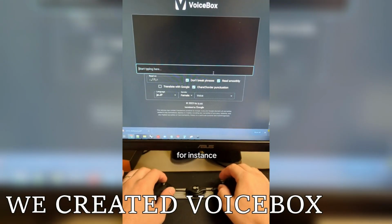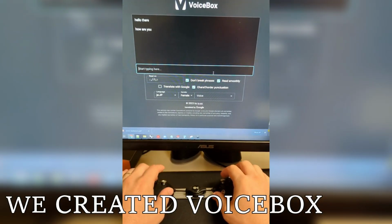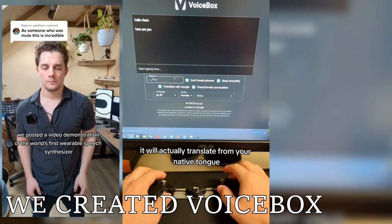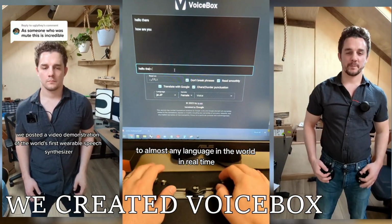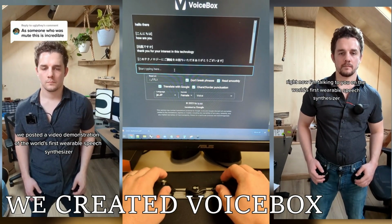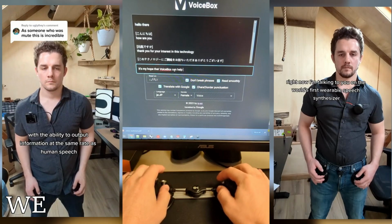Is this a Stephen Hawking keyboard? And the answer is kind of. Enable, speech, synthesizer, which and function at the same rate, faster than average speed of human speech.